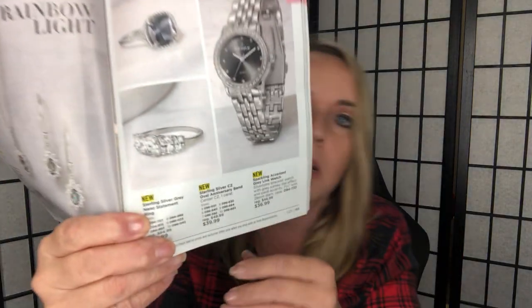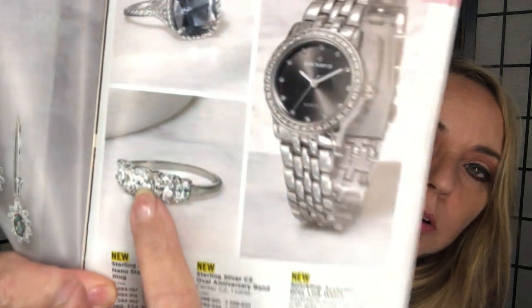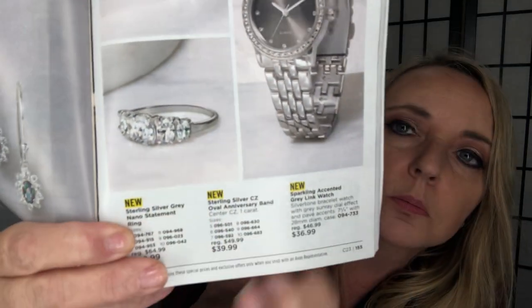And we got a Sterling Silver Oval Anniversary Band. And I know sometimes people look for anniversary and engagement rings with us. This is in our sterling silver line, so you know it's going to be really great quality. And right here it is. All of our jewelry is amazing. I love it.